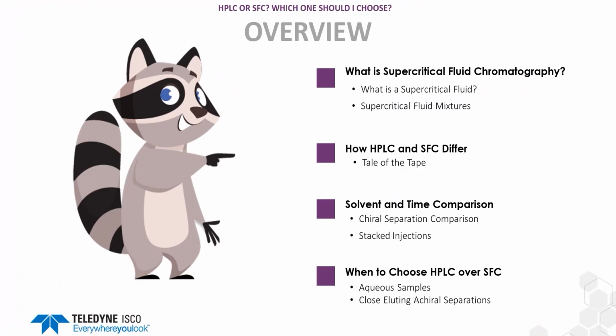To start today, we're going to talk about SFC. If you're not familiar with supercritical fluid chromatography, this will be a good background section to answer that question. We're going to dive into what a supercritical fluid is, and also supercritical fluid mixtures, because a lot of the time in SFC, you're going to have to add a modifier to your supercritical CO2 to increase the polarity of your solvent system, which will then allow you to elute more polar compounds off of your column.